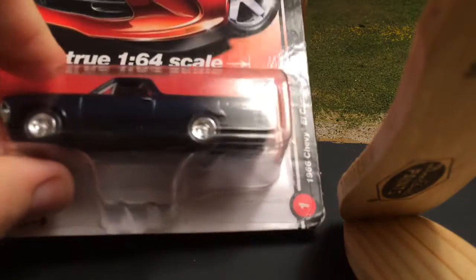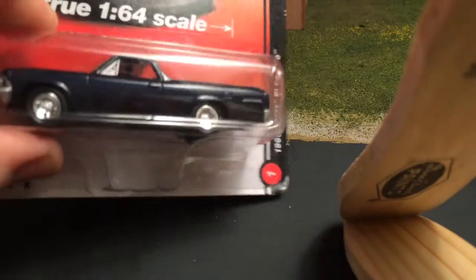This is going to be an Auto World video. I'm going to crack some Auto World cars. Also have an Auto World collecting tip that I wanted to show you. So we'll start out. These are the Auto World Deluxe, which is the base. We have the El Camino.